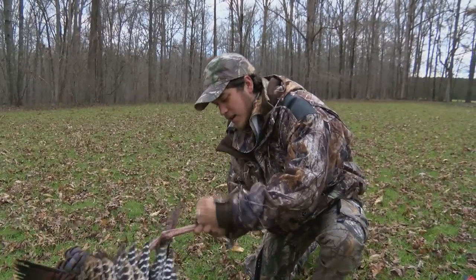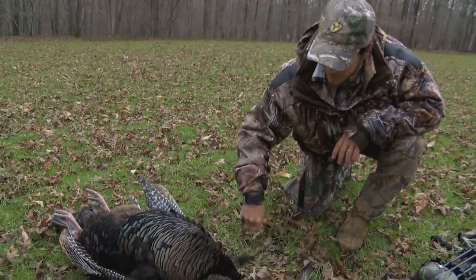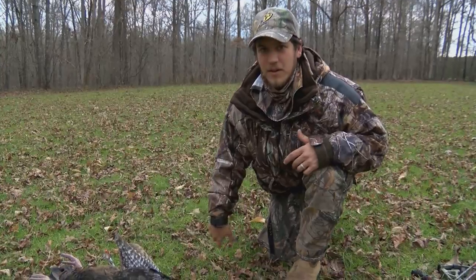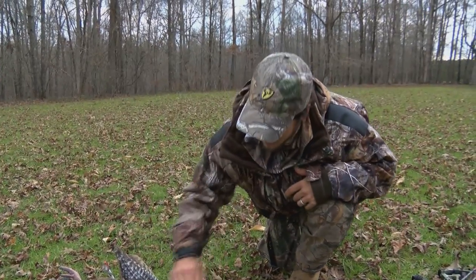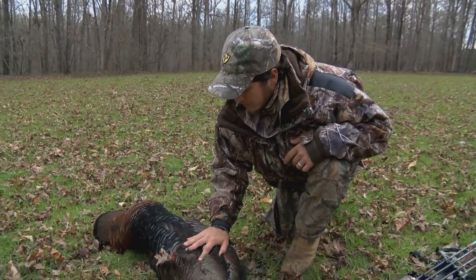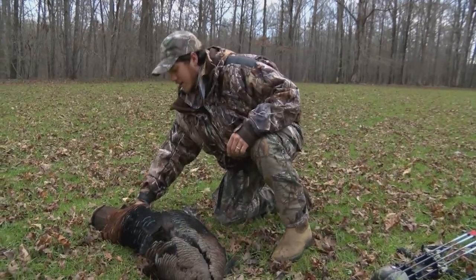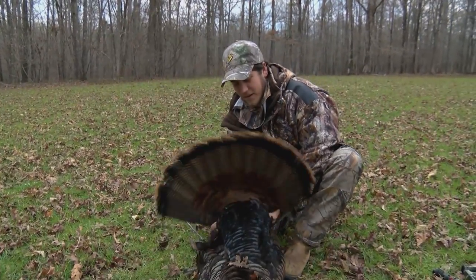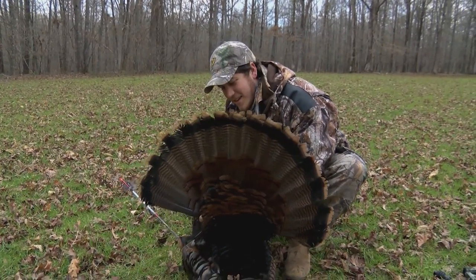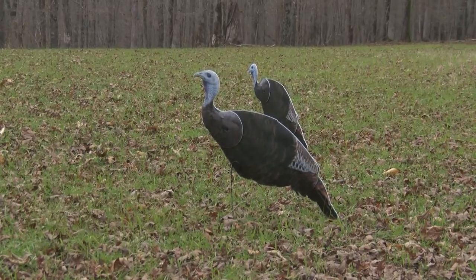Look at that. That's not too shabby. Good beard on him. I thought the other two birds that were with him, they wound up being jakes. I thought they were full-grown toms. I've never seen a jake that big. That right there is a pretty bird. Pretty bird. Look at it. Look at that. That's what it's about right there. Beautiful. Ow, and I just stabbed myself with a broadhead.